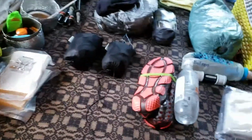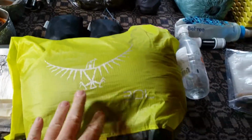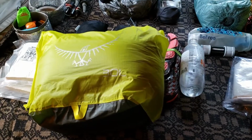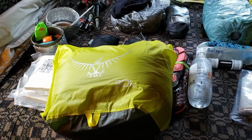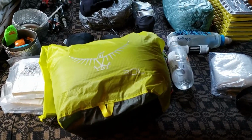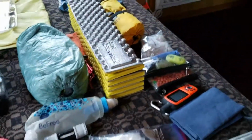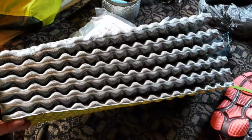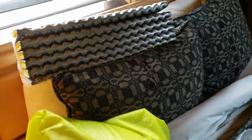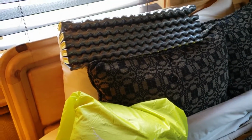There's the first thing. For my sleep system, I have in this stuff sack the Enlightened Equipment Revelation 10 degree quilt. I am going to use the Thermarest Z-Lite. I've cut it down a little bit. This is backup as well as something to put my butt on when I'm on trail. So it's really backup.